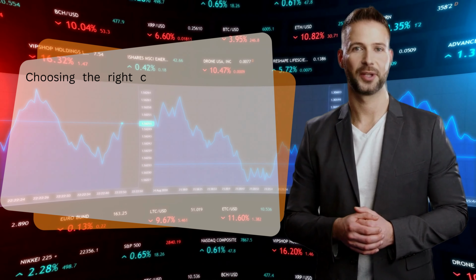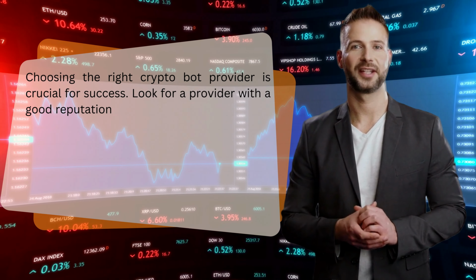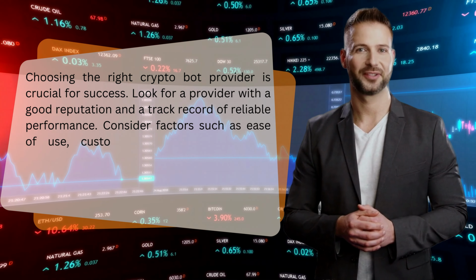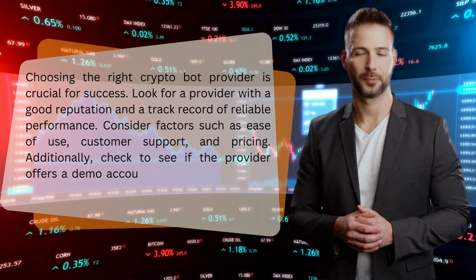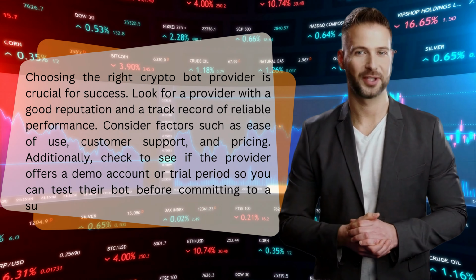Choosing the right cryptobot provider is crucial for success. Look for a provider with a good reputation and a track record of reliable performance. Consider factors such as ease of use, customer support, and pricing. Additionally, check to see if the provider offers a demo account or trial period so you can test their bot before committing to a subscription.